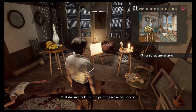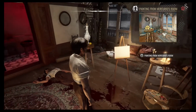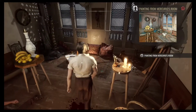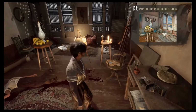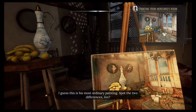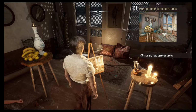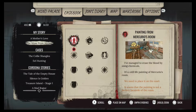That doesn't look like the painting we need, Sherry. As expected, but that doesn't mean it won't tell us anything. Let's put it on the easel where it belongs. I guess this is his most ordinary painting. Spot the two differences, John? So we need to place it on the easel. It seems that the painting is not a perfect facsimile of the room.